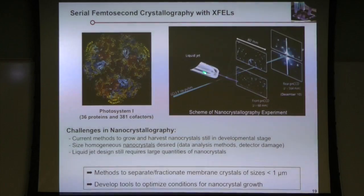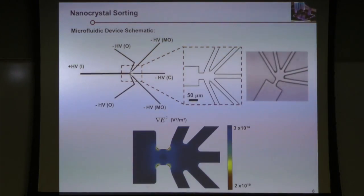And also the liquid jet design requires large quantities of nanocrystals. So we thought that with these microfluidic approaches, we hopefully can contribute to sample preparation in serial femtosecond crystallography. And this is by methods of separating and fractionating membrane crystals of sizes smaller than a micrometer, and then also developing tools to optimize the conditions of crystal growth. I'm not going to show this part down here due to time reasons today, but I want to show you how we can exploit microfluidics and dielectrophoresis for separating crystals into fractions of nanocrystals.